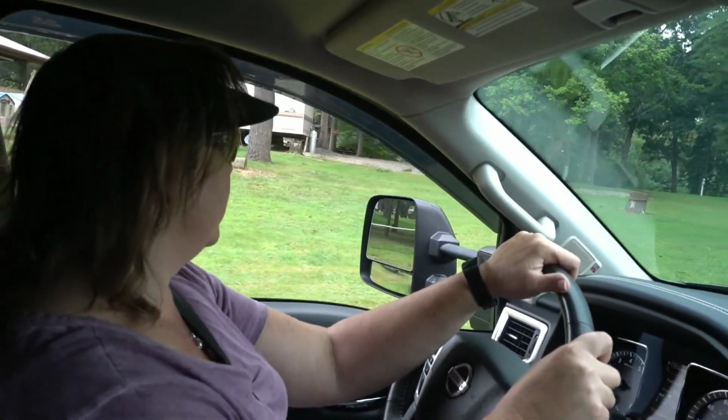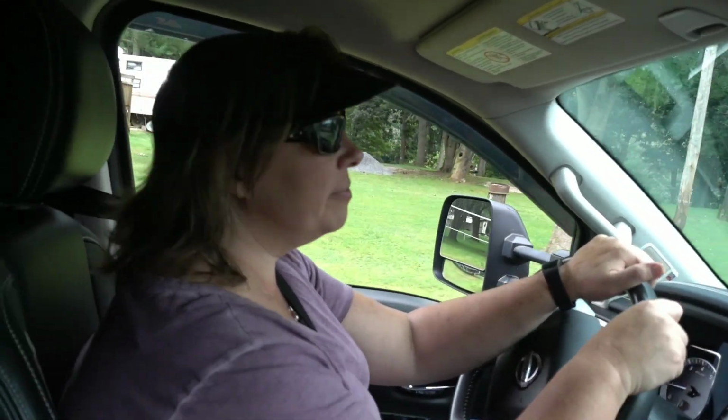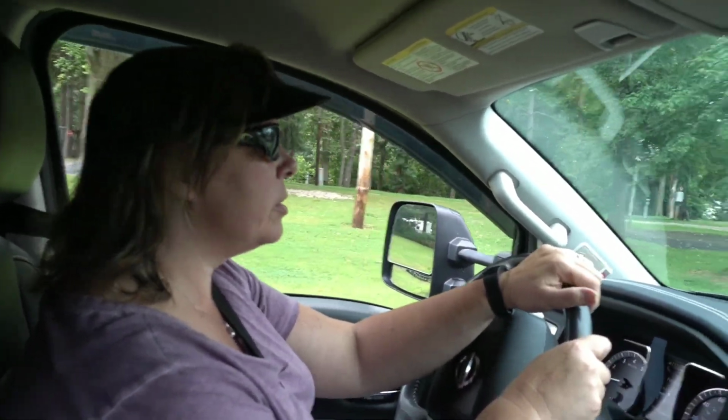Well, we're leaving the Conewago Isle campground Sunday morning. Overcast, it's been raining. Actually, it's 1 o'clock in the afternoon. We woke up at like 11. I'm not driving, Michelle is. She's driving for the first time, towing a camper. Yeah, careful. We're gonna see how many mirrors she can take out.